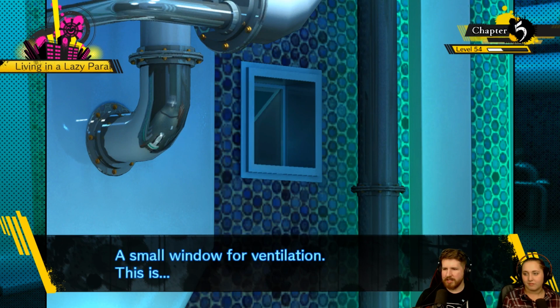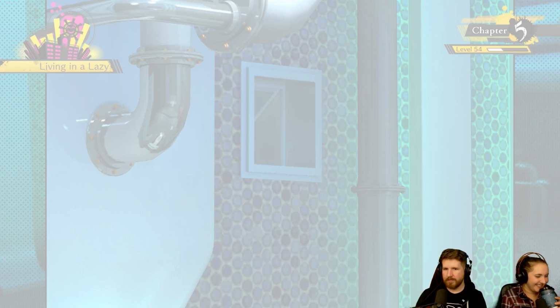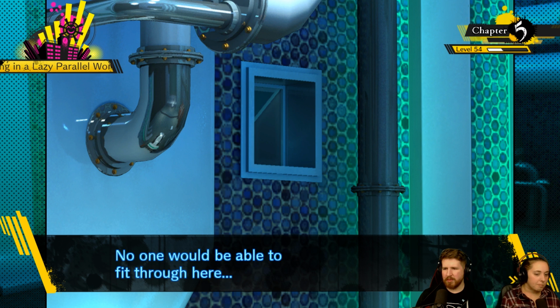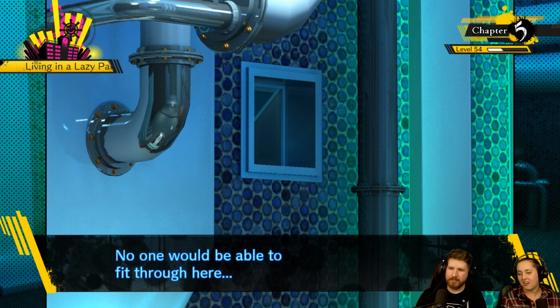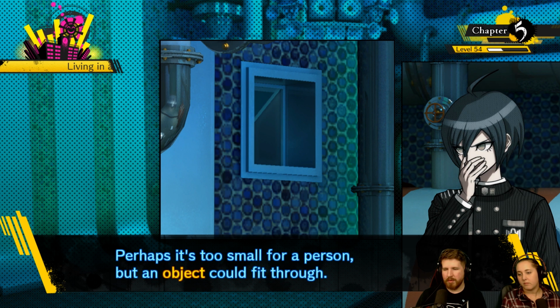A small window for ventilation. This is... Get all the poopa smells out. The same window from before. It's a small window, and it doesn't open all the way. No one will be able to fit through there. Through here. I thought it said there, so I started to say there, and I changed it to here halfway through, so I said there. No one will be able to fit through there. Well, I suppose if someone could fit through, Kaito would have escaped by now. Perhaps it's too small for a person, but an object can fit through.